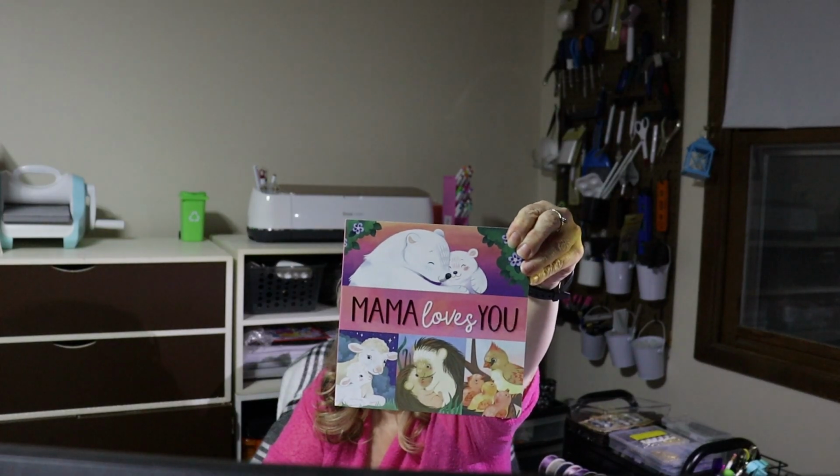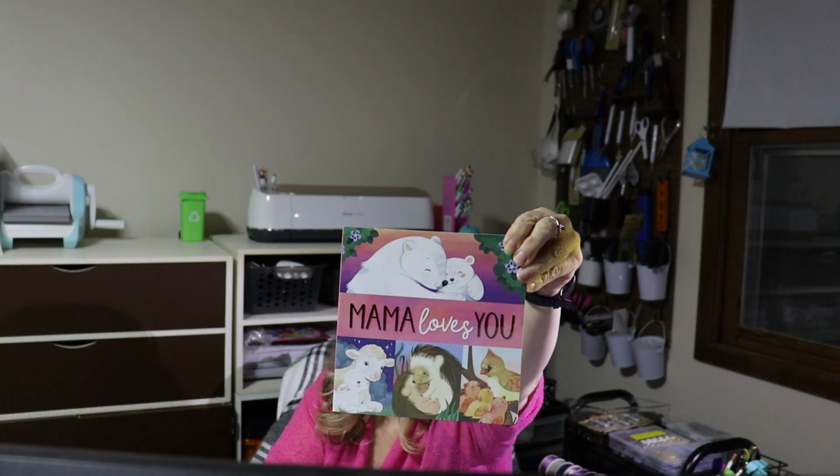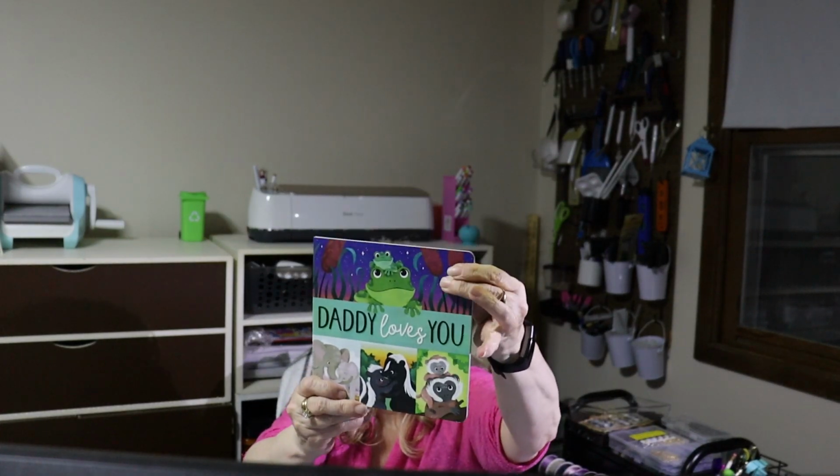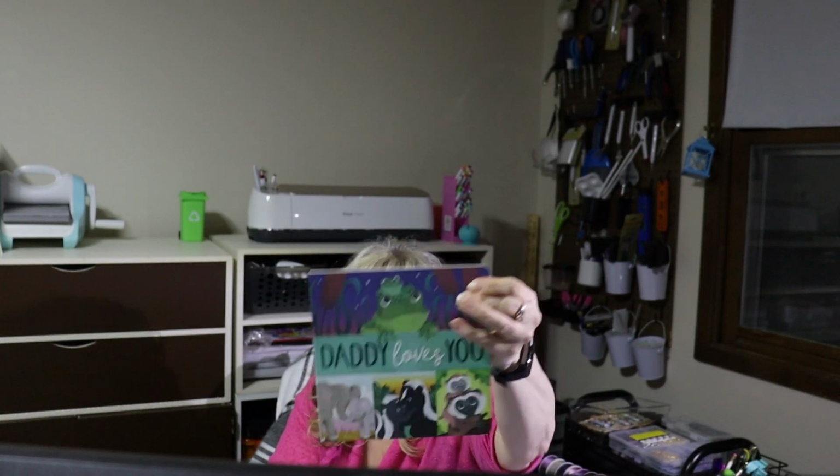And I also found these adorable little books. Mama Loves You, and that's the first one. And then I also found one that says Daddy Loves You. Yep. So I thought that was cute.